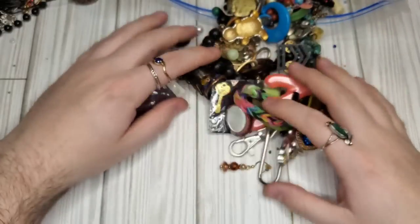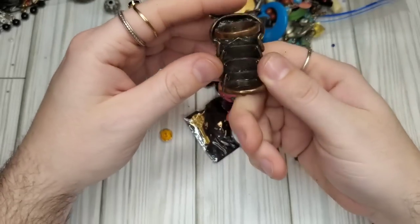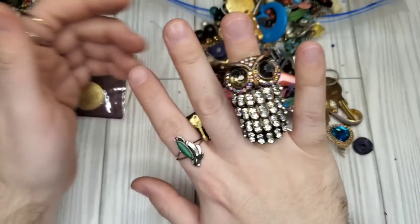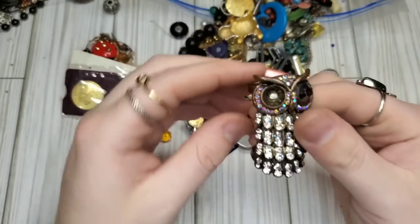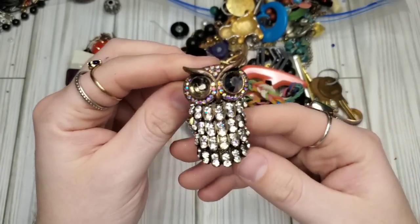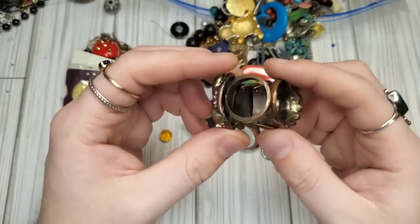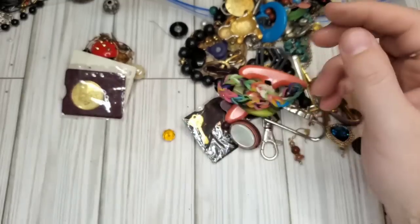Alright. I could have sworn that I bought this because I thought I saw an amber pendant in here. But maybe I was wrong. Oh my goodness. I have to fix this. This is an owl articulated ring. It is missing the eyeball right here. But yeah, I'm going to be fixing this up for sure. Articulated. I love that. That is a me fix.